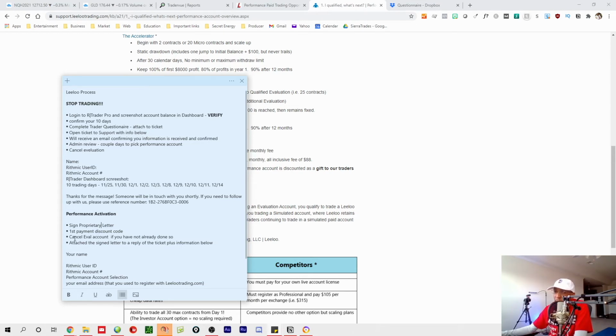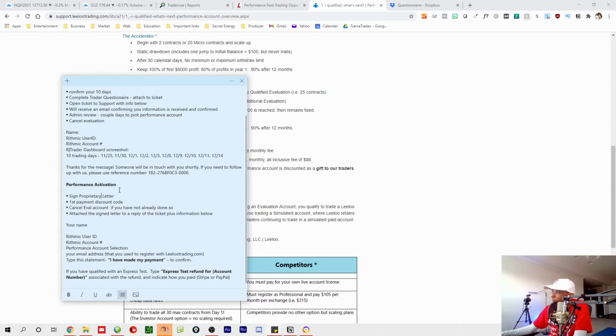Use your discount code, go ahead and make your first payment, and make sure you definitely cancel your evaluation account. They got steps on how to do all of that. They got all the information there for you. Go ahead and attach that letter and put all this information in a reply to this first ticket. Reply to that first ticket with all this information, and then make sure you have this statement in here: I have made my payment.